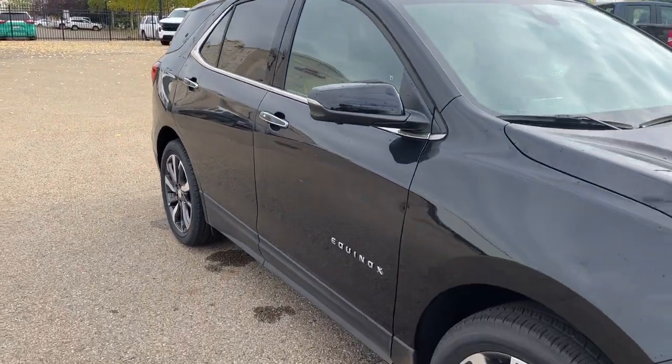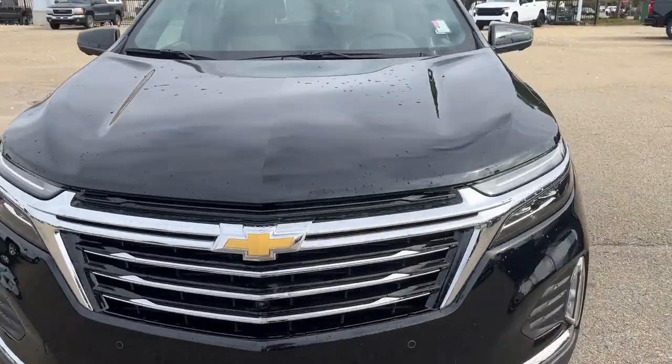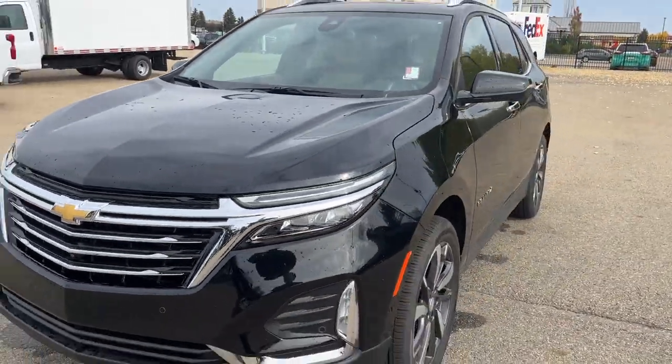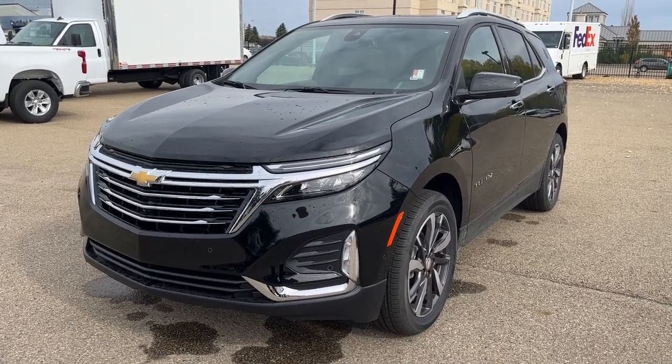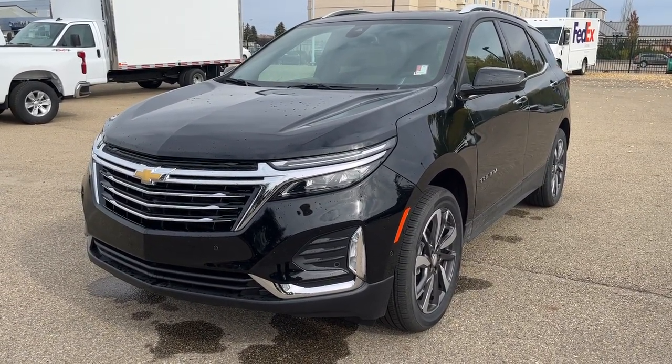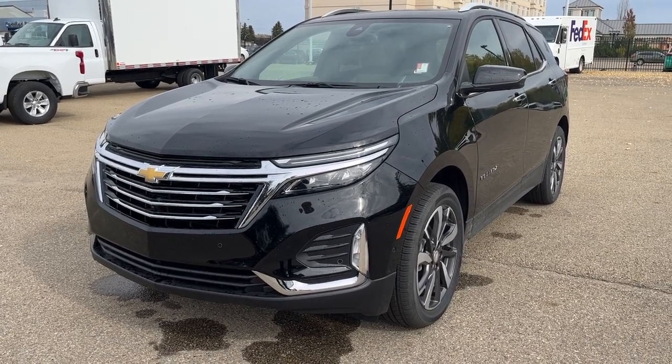Well, thank you so much for tuning in today here at Wolfe Chevrolet as we checked out this 2023 Chevrolet Equinox Premier. It comes equipped with a 1.5 liter turbo engine. It's also going to come equipped with the Chevrolet safety assist package, as well as lane keep assist, lane departure warning, adaptive cruise control, Wi-Fi hotspot, Apple CarPlay and Android Auto, dual pane sunroof, and so much more.